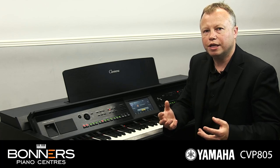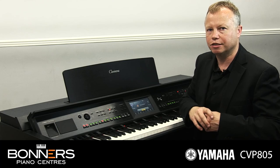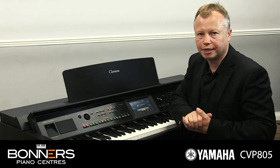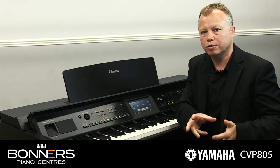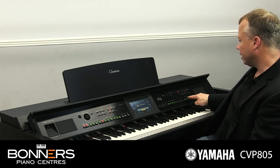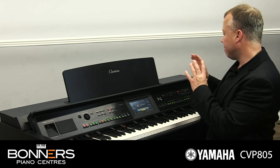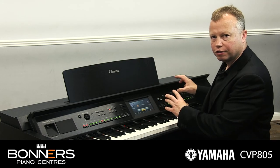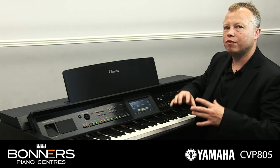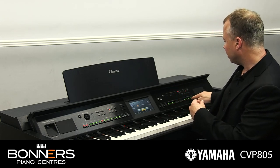So I've already shown you the really great orchestral sounds that are available to you in the CVP805, but these really come alive when they're used in the automatic accompaniments. So I'm going to introduce you to a new feature now, which I haven't mentioned, and that's these four buttons on the right-hand side here, and they're called one-touch settings. Now, because we've got many hundreds and hundreds of different sounds available to us, sometimes it could be overwhelming. And if you want to be able to access some really great sounds very quickly, use the one-touch settings.